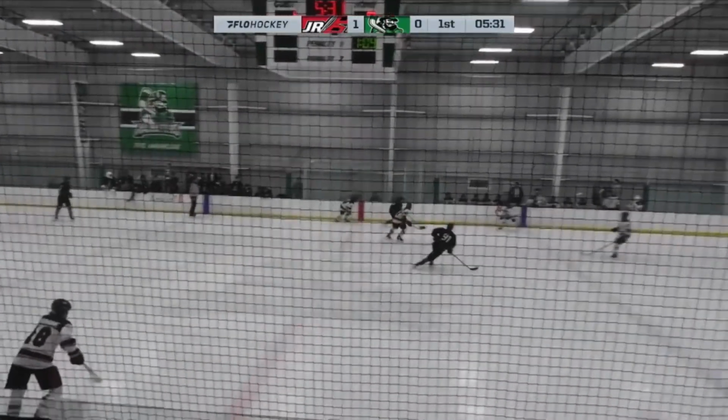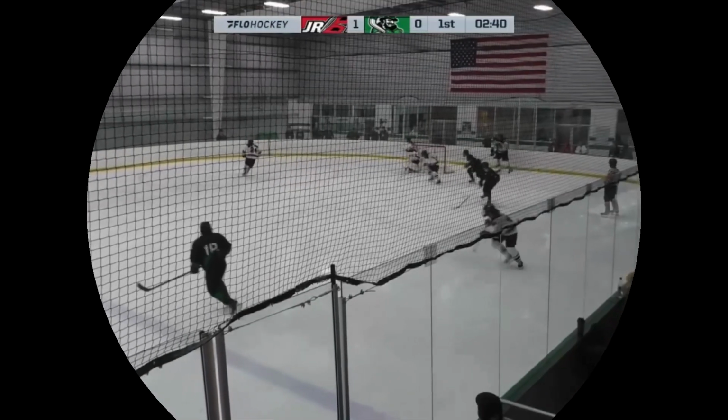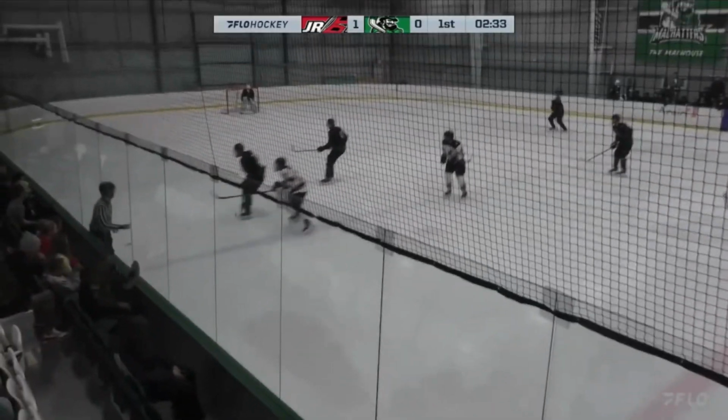Just missing. And that's intercepted by Kaminsky. Dangerous. Nice play by Kaminsky. Get a scoring chance. Don't overdo it. You don't have to cut. Thrown there. Here's Roy. Roy, that's tipped forward. Sims behind Sims.